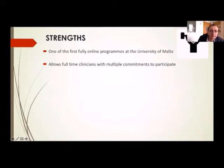Here, full-time clinicians with young families come to mind, clinicians with several other commitments. We've heard this time and time again, had this course not been delivered online, it would literally have been impossible to get released from work, to attend lectures, to leave family members behind in order to attend, not to mention traveling and parking difficulties.